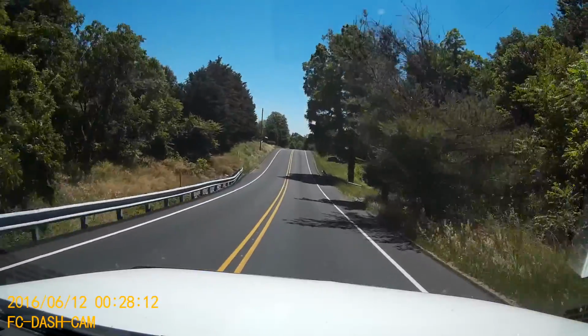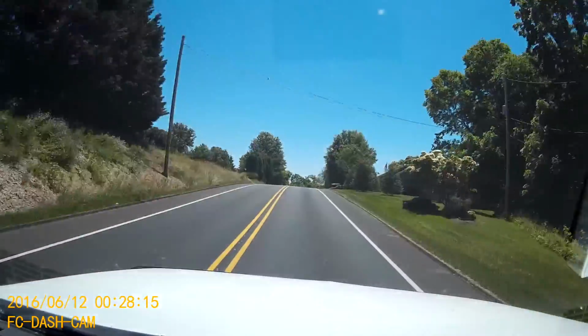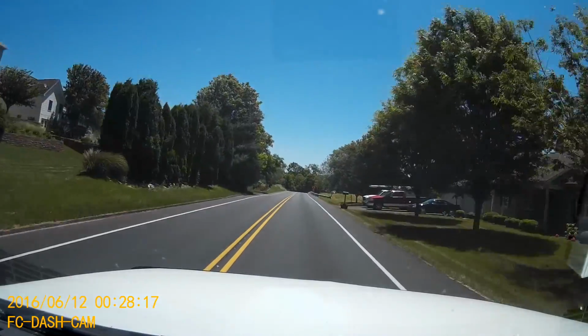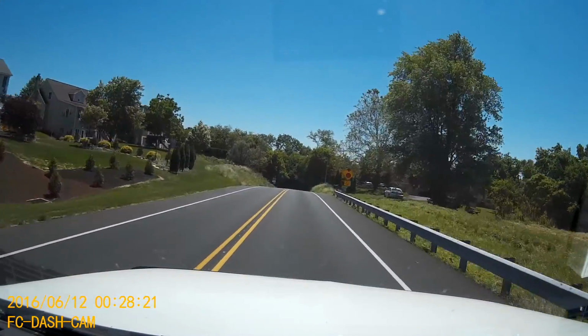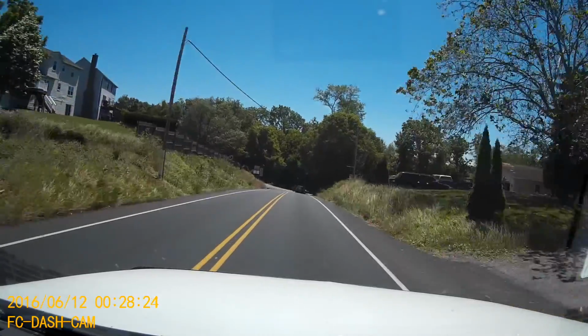171, you're talking, this is the westbound lane, correct? Near exit 3, Creekview Road. Westbound, just before Creekview, which I think is exit 2.